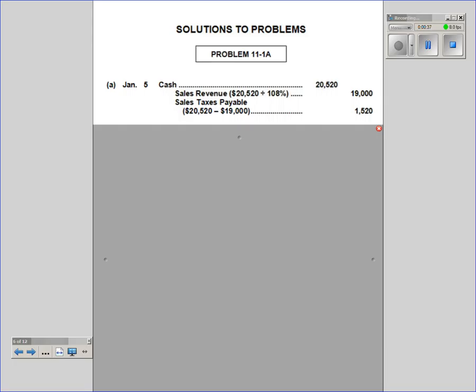So how did we figure out how much actual cash came in? Well, we have to take a look at our sales revenue. We had $20,520 in our cash register. So that cash amount went up. We do not get to keep all of it. How do you figure out how much you get to keep?